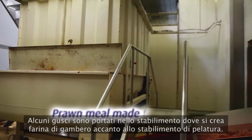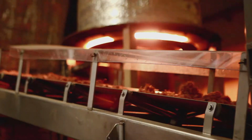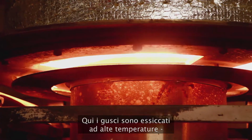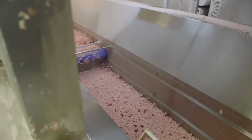Some of the shells are taken to the prawn meal facility next door to the peeling factory. Here the shells are dried at high temperature and crushed to a fine meal which is used in other industries.